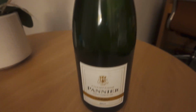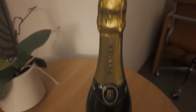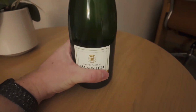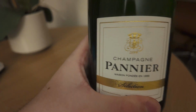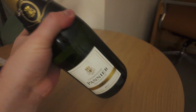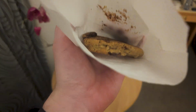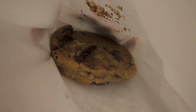Well, I say we, it wasn't me, it was my parents, because it is their birthday. So the cabin crew on the plane decided to give us this. So, well, we'll enjoy that, I'm sure. We'll get something to add to it, perhaps, because champagne's not the easiest thing to drink in the world. But there we go. How about that? An entire bottle to ourselves. Result. And also, staying in a Hilton, you get given these little cookies as well, so that's pretty good. Not bad, not bad, not bad.